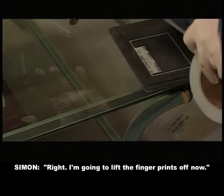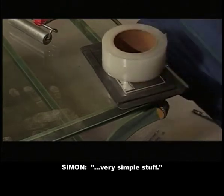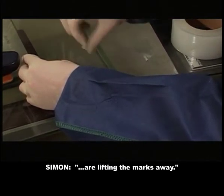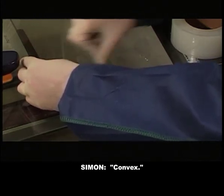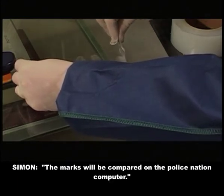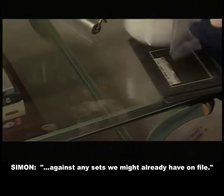Right, I'm going to lift the fingerprints off now. For this we use a low adhesive sellotape, which is very simple stuff. The tape lifting the powder off the surface, and lifting the marks away. These are then put onto a clear plastic sheet of Cobex, and that then becomes my exhibit, which will be sent up to Scotland Yard, and the marks will be compared on the Police National Computer against any sets that we might already have on file.